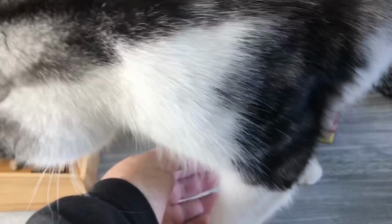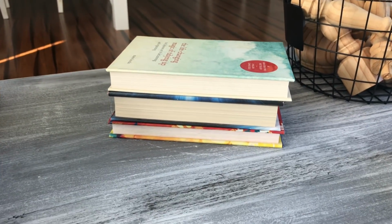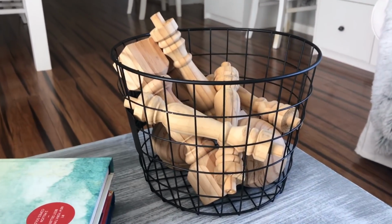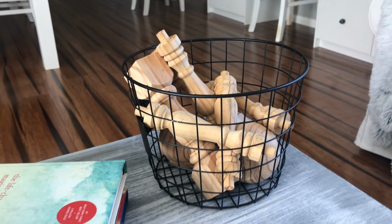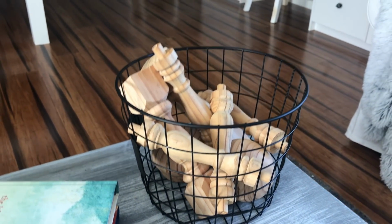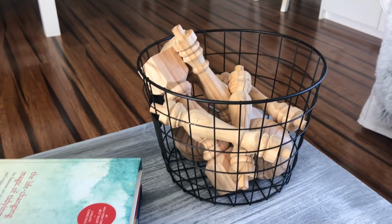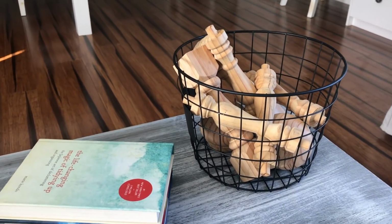Okay, so just sitting on here, I've just got a couple of books just as a display basically. And then sitting in this basket, this is a Kmart basket, and just for decorative purposes, I've just got a couple of those wooden spindles. Now, my daughter thinks it's hilarious that I just chuck wooden things in a basket and call it decoration.